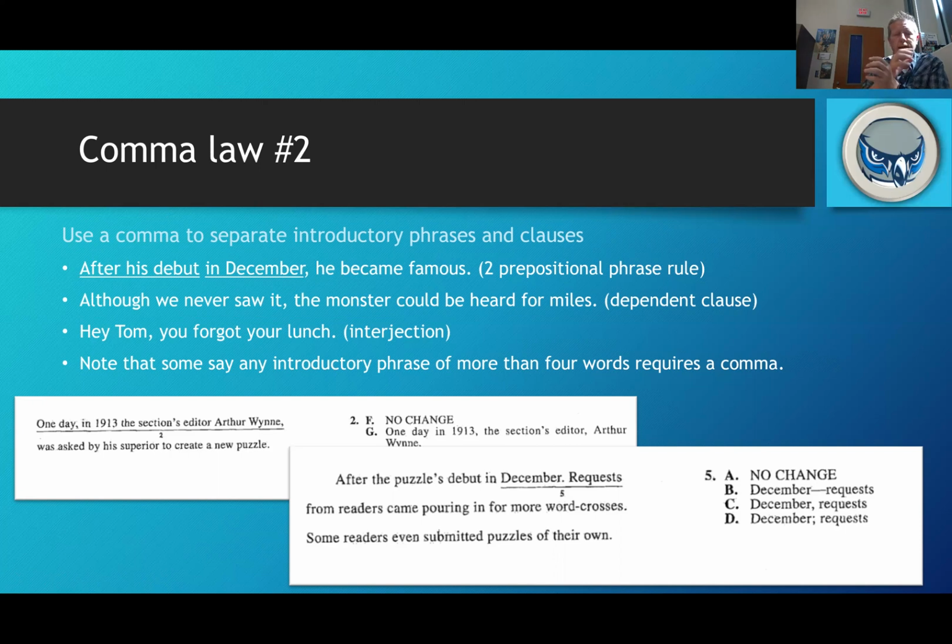But if you're going to flip it around like that, you're going to use what's called an introductory phrase or clause. Now, in this case, and I don't want you to get too wrapped around the axle about this, you have a preposition here and a preposition here. And the rule is that if you have two prepositional phrases as an introductory phrase, you use a comma.